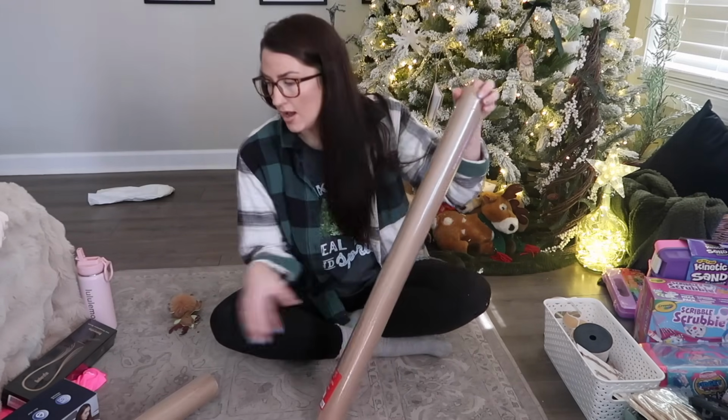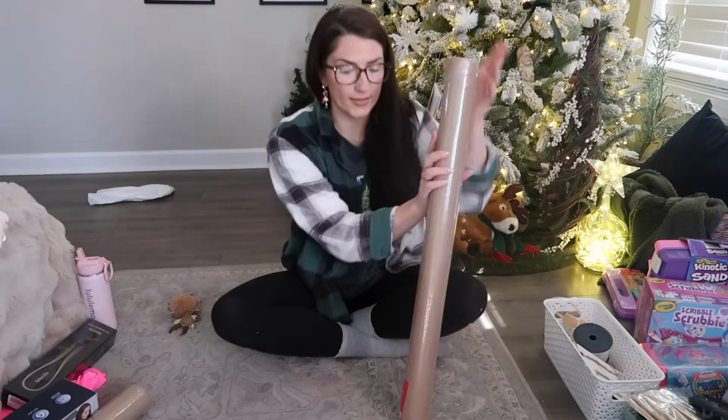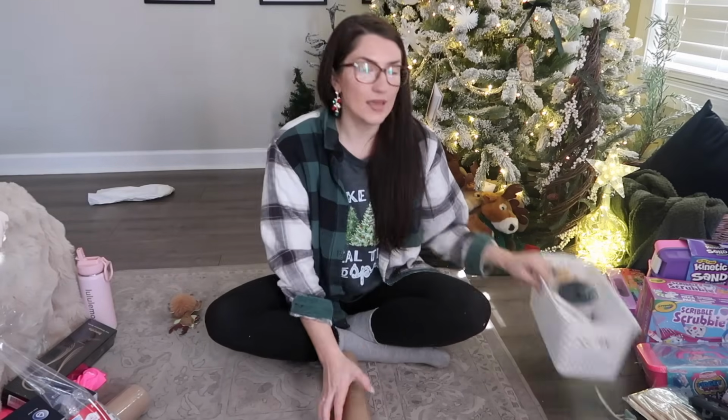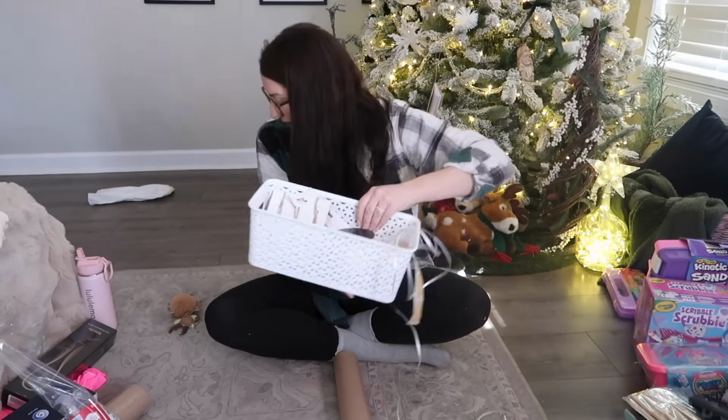I got these on clearance last year. I'll buy wrapping paper on clearance. And then I've got some cute little ribbon. I keep everything in this box, making sure that I have all the wrapping things in one spot so that I don't lose them, which I'm still probably gonna lose.